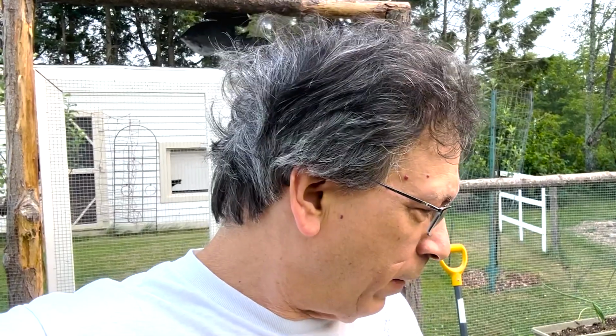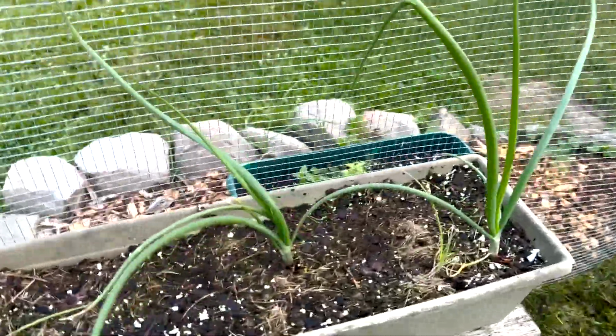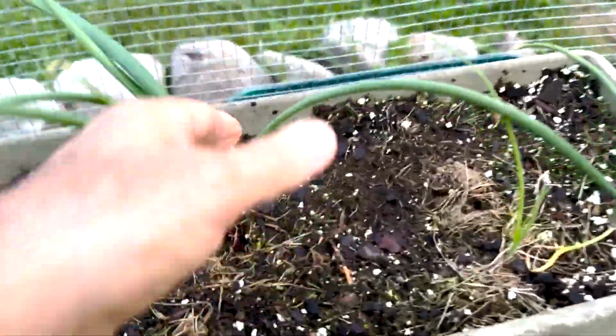It's 6 a.m. out in the garden, Friday morning, and I've got some special guests coming on Sunday, so I want to do something nice. I did say we would take a little tour of the garden. Nothing massive, but let's just have a quick look around. Starting down here, you got these beautiful red scallions.